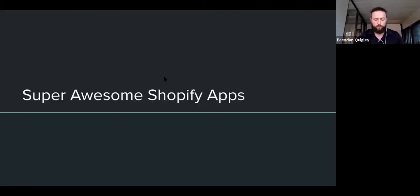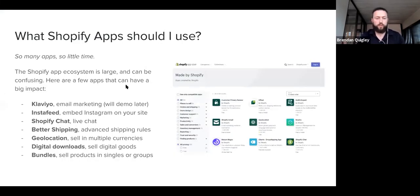So next, I want to talk about some super awesome Shopify apps. A number of the apps I'm talking about are free and made by Shopify. Some of them cost money, but really the ones that cost money you're only going to use if you have that specific need. So let's just dive right in. So these are the apps I want to talk about. Klaviyo being the email marketing app, I'll skip that one for now and demo it later. InstaFeed for Instagram, Shopify Chat that I mentioned before, Better Shipping for some advanced rules, geolocation, digital downloads, and bundles.